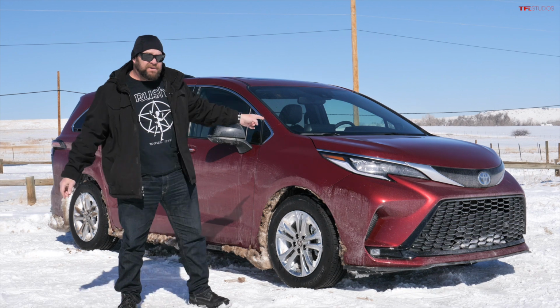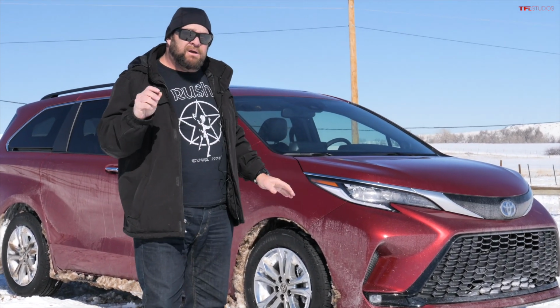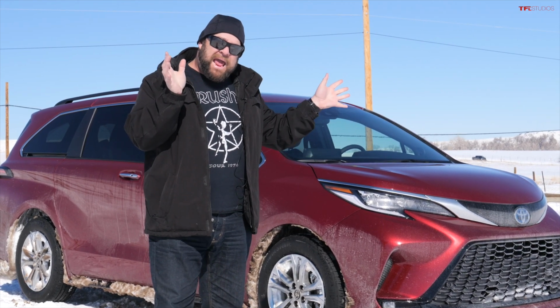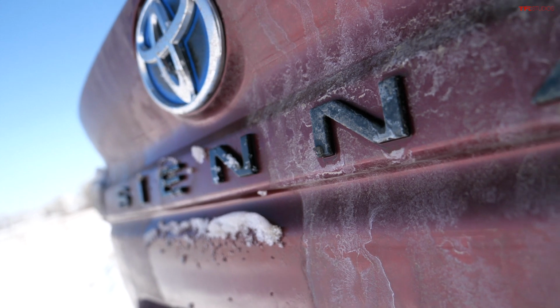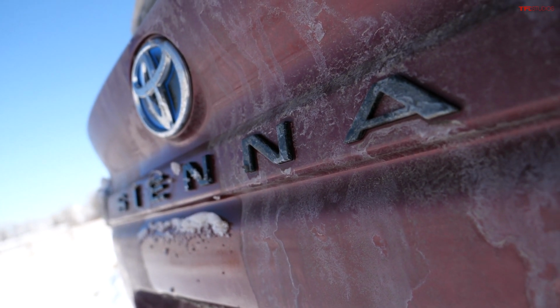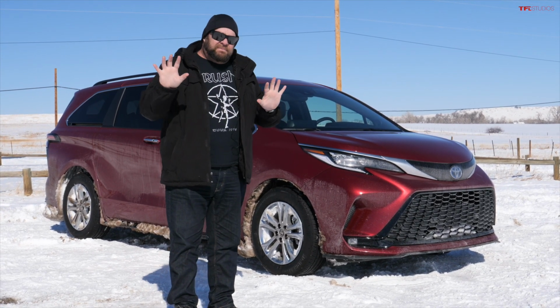Now first of all, under the hood, you have a combined 245 horsepower power plant. That is 2 electric motors paired with a gas engine. With that, and with the all-wheel drive system in this, guys, it gets a combined 35 mpg. It's still kind of astonishing to me that a minivan could get mileage like that, especially one that has all-wheel drive.